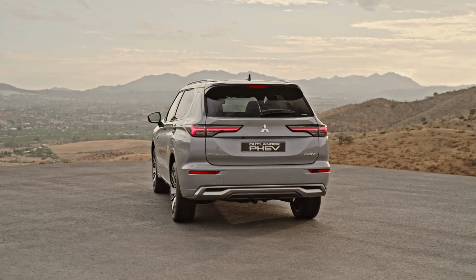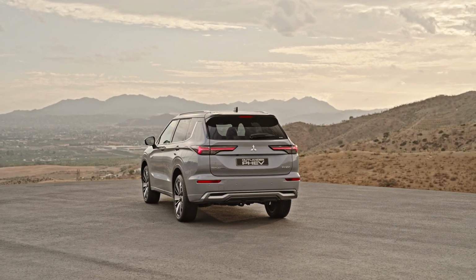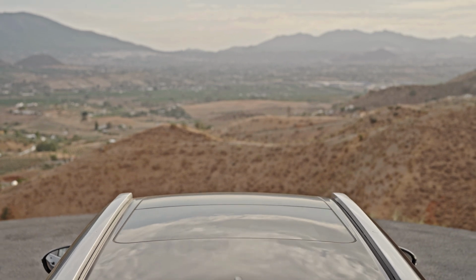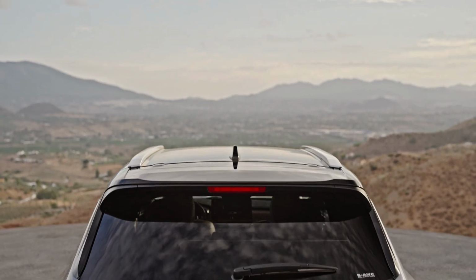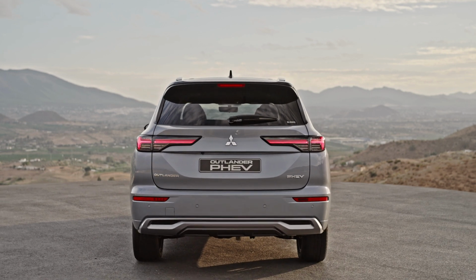From the side, the vehicle's stance delivers stability and a strong horizontal body structure with muscular lines. At the rear, the sculpted hexagon style expresses strength, and the taillight's horizontal design emphasizes stability and width.